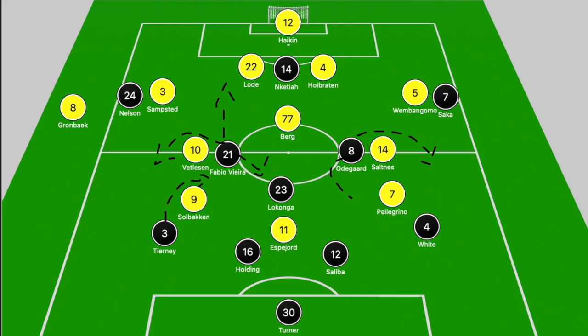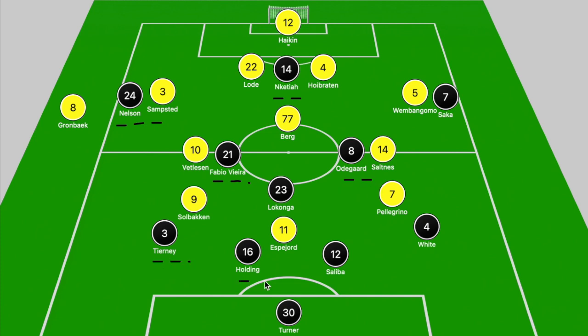So when we break it all down and look at the board, we have Bodo Glimt in a 4-3-3, and Arsenal in the same shape as expected, with several changes. Nketiah and Nelson joined the front line, Fabio Vieira and Odegaard were ahead of Lokonga, and we witnessed Holding and Tierney join the back line.